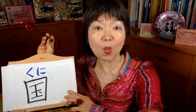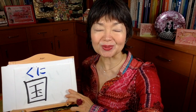And now we add this one with this 10 here. And this is tama. It is a ball. And in the last part, we close here. This one. And this is kuni, the country. And we can also pronounce koku. But here, kuni, like the country.